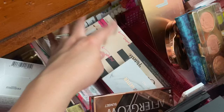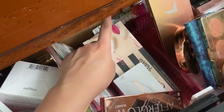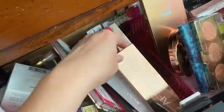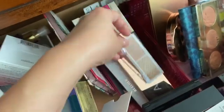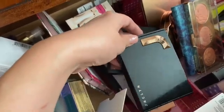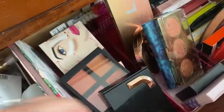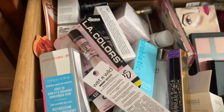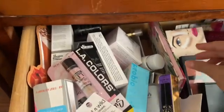These are face palettes. So this is highlighting powder and contour. This is a trio: bronzer, highlighter, and blush. Just a whole bunch of different blushes, like Jacqueline Cosmetics blush and bronzer. This has blush, bronzer, and highlighter, and this is bronzer and blush. So these are more face palettes. And then this is the overwhelming side of the drawer that really does give me anxiety. And then I have another face palette over here.